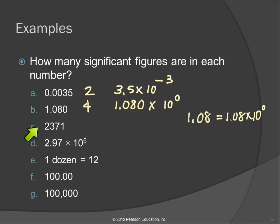Okay, let's look at this one. 2,371. How many sig figs? 4. That one's easy, huh? How about 2.97 times 10 to the 5? 3. In scientific notation, we're only going to look at the decimal portion. There will be no leading zeros. There will be no trailing zeros without a decimal point. And so if you have any zeros in there, they're always going to count. This times 10 to the 5 takes care of those place-holding zeros.